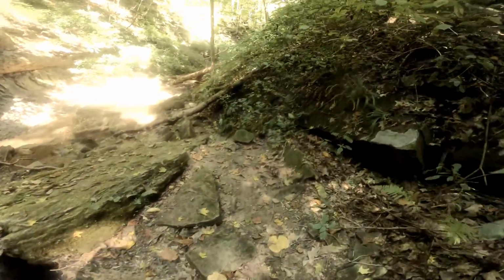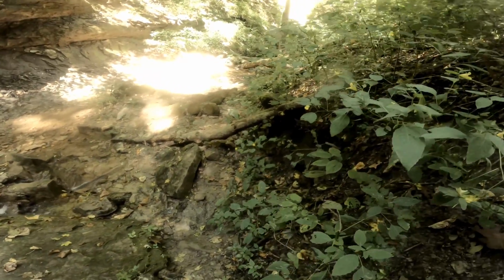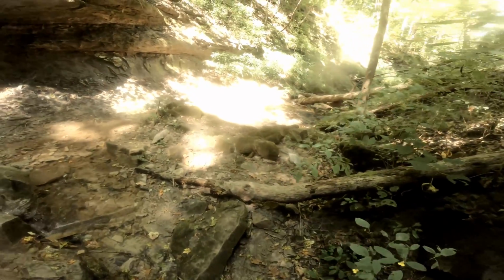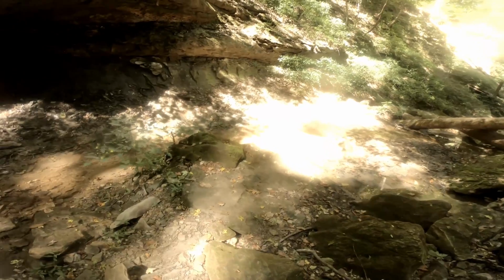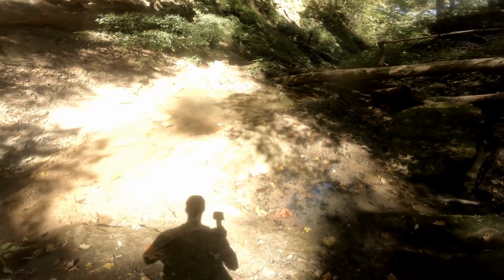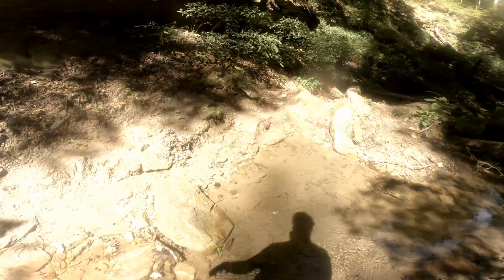These rocks are really slickery, which means you could fall down and hurt yourself. I've done it before. But most of the trees are cleared out on this trail now, so it's really not that bad. Used to be much more difficult because you'd have to go over the trees or under them.